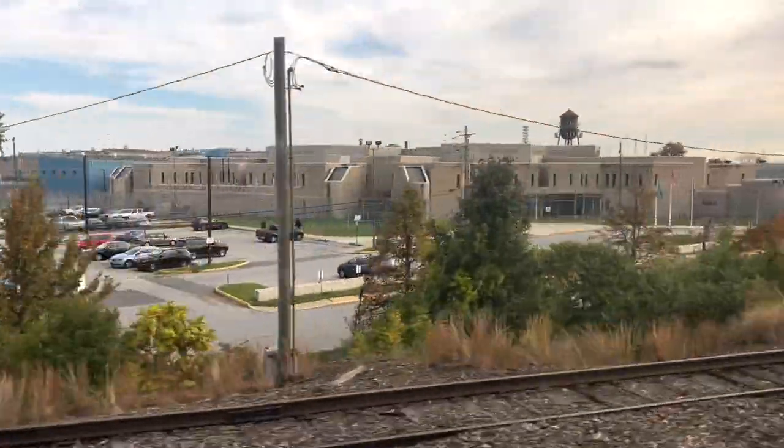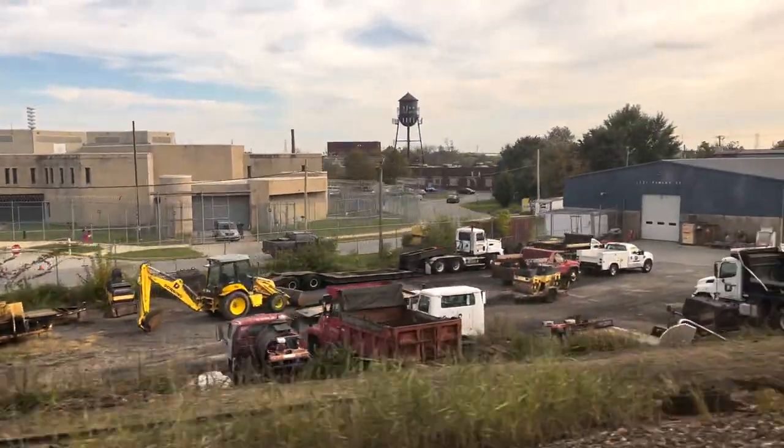Please watch your step while detraining. There will be a gap between the train. We thank you for traveling with Amtrak Acela. We hope you enjoyed your trip.